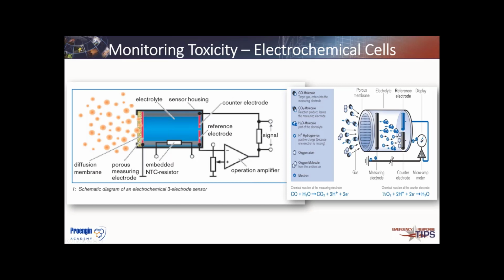And that signal that comes out is correlated to a concentration. As you can imagine, anything like this with these reactions is going to have a lot of cross sensitivities. So while it may be a CO monitor for carbon monoxide, we know that it has significant cross sensitivities to hydrogen, acetylene, ethylene, things of that nature. Now, understanding the cross sensitivities is critical.